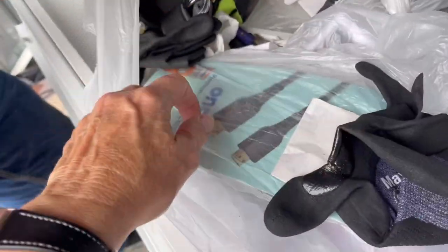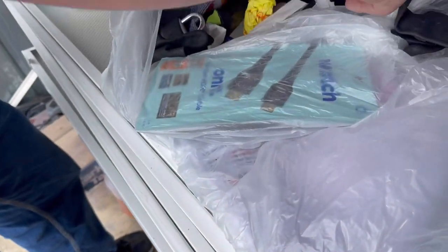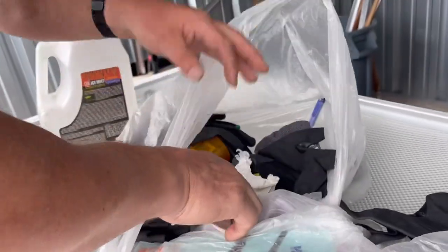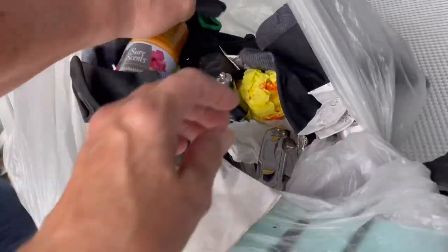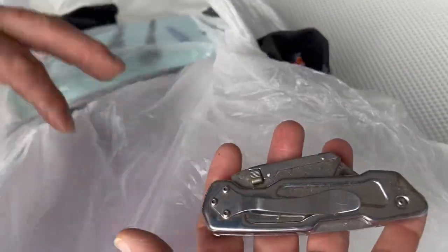What's this? HDMI cord for a new one. Oh, a plug-in thing for the plug-in charger. Nice, some nice gloves. What's that spray can? Oh, it's scents. Oh, a knife. What kind of knife? Cobalt. There's trash in there too. Cobalt, what did you do?